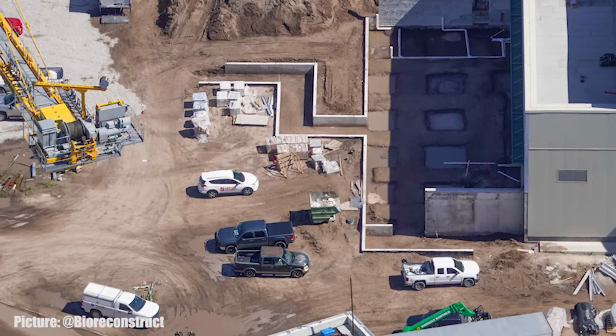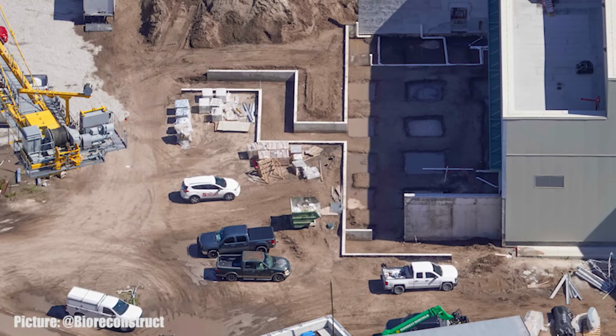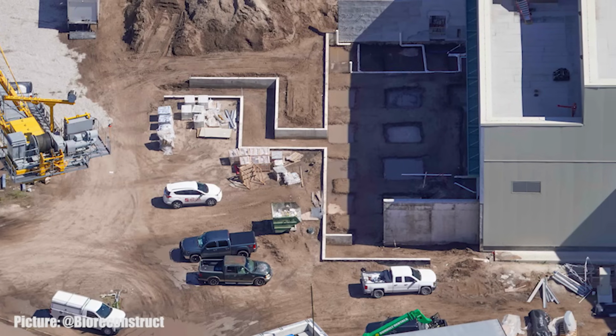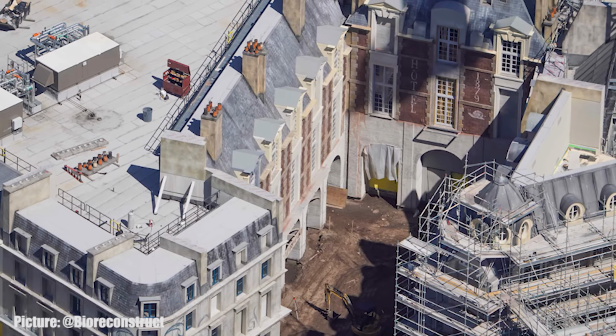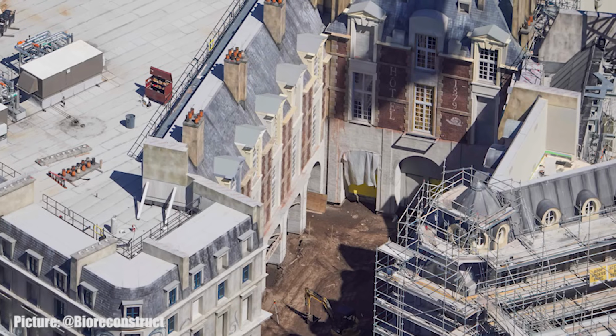The extended queue area for the Ministry of Magic ride seems to be having some excavation work done, as seen by the square holes that are currently filled with water due to rain. Towards the back of the land, a new section of street near the exit to the theater show has been revealed from behind its scaffolding.